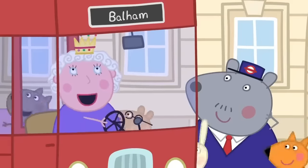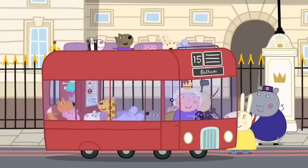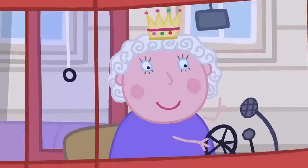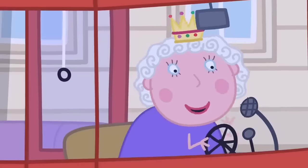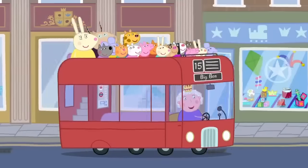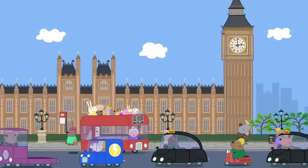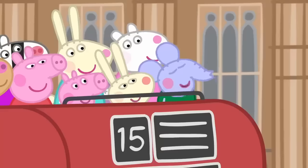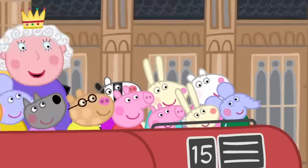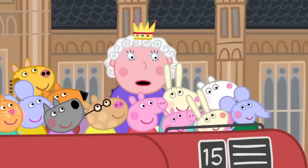Everyone up to the top deck. The bus has stairs in it. The double-decker bus has seats at the top. I'm the Queen and I will be your tour guide today. First stop, Big Ben. This tall clock tower is called Big Ben. Actually, Big Ben is the bell, not the tower. You know a lot for a little elephant. I'm a clever clogs.